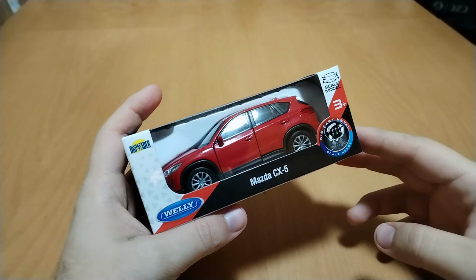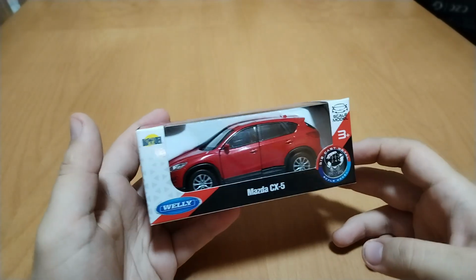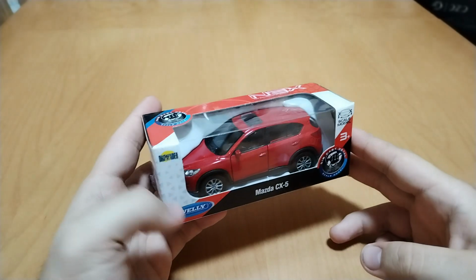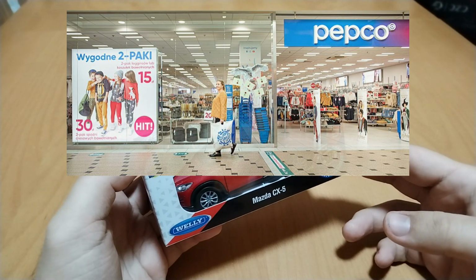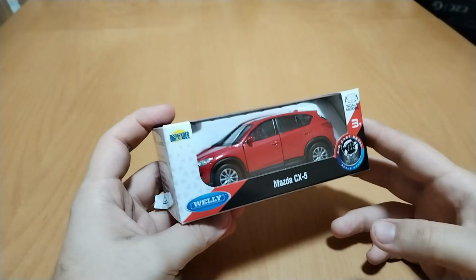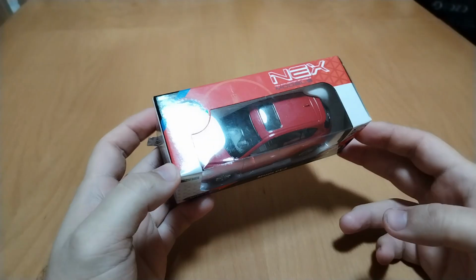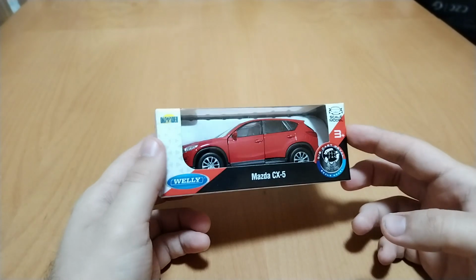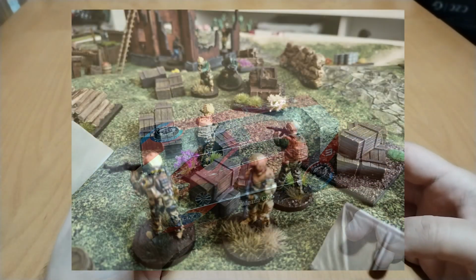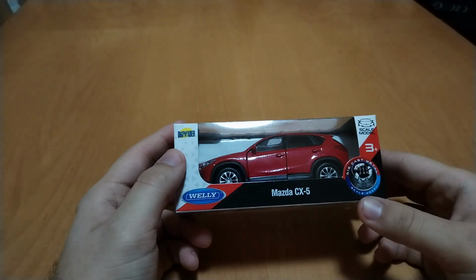Cars. I have this Mazda CX-5 from Dromedar models, which I stumbled upon in Pepco, which is a shop with basically anything you can buy from baby clothes to grocery. And when I was in the toy section, I just found this. It costs basically €5, so I decided to buy it and see if it will fit with the 28mm ultra modern wargaming I have. Because for the price I couldn't leave it there.